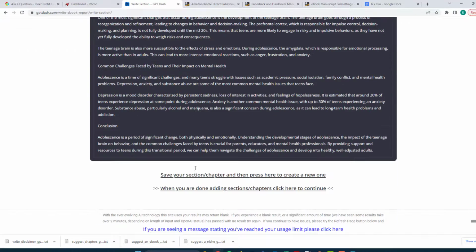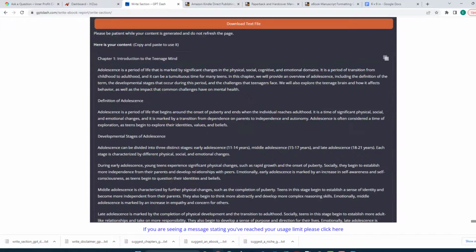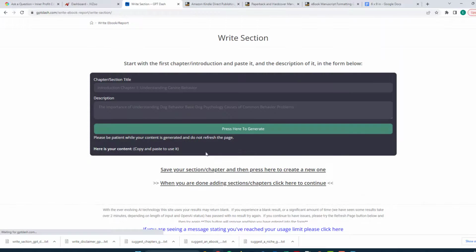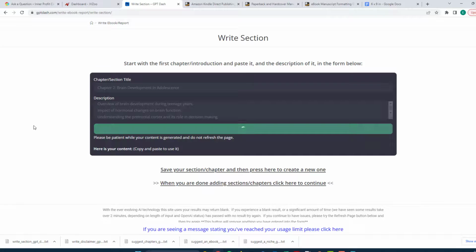Okay, so here it is, chapter 1, looks good. I'm going to go ahead and download that file, and I'm going to click here to create the next one. So chapter 2, brain development in adolescence. Copy and paste that. I just was adding some periods to the end of those sentences.